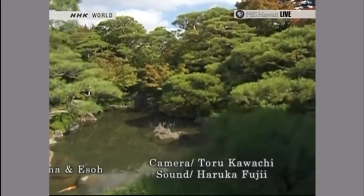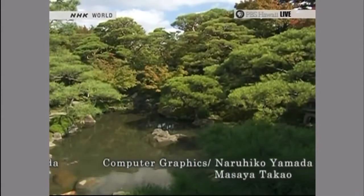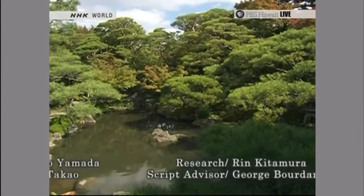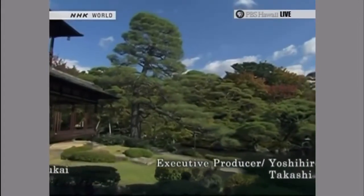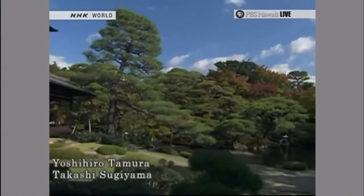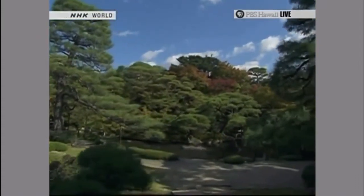Gardens are scale models of natural landscapes. The aesthetic sense and ingenuity of Kyotoites, past and present, converge in these verdant retreats where new forms take shape daily.